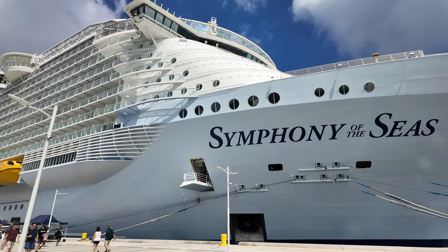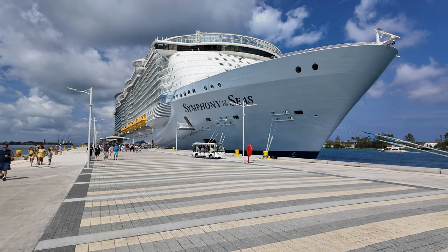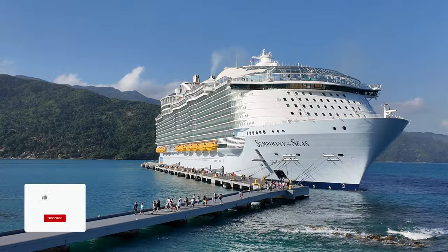Today we're checking out the Symphony of the Seas. She is a member of the Oasis class with Royal Caribbean, meaning she is pretty gigantic, and at one time was the largest ship in the entire world. We're going to check out all 18 decks of her, starting at the very top.